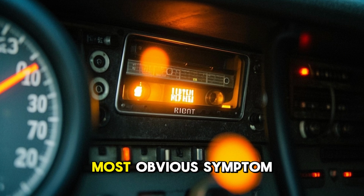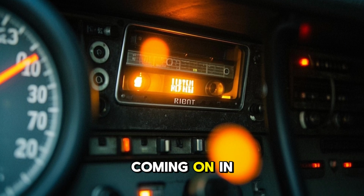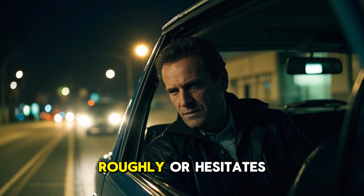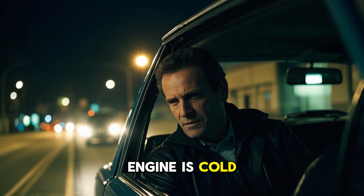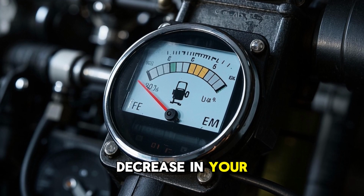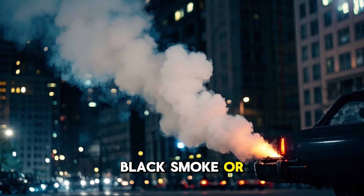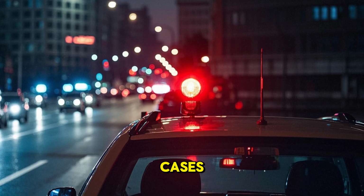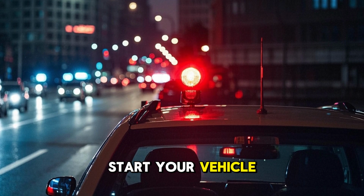Now, what are some of the symptoms that you might see if your vehicle has a P0130 code? Of course, the most obvious symptom is the check engine light, or CEL, coming on in your vehicle's dashboard. You might also notice that your vehicle idles roughly or hesitates when accelerating, especially when the engine is cold. And you may also see a decrease in your vehicle's fuel efficiency. In addition, you might notice black smoke or a sulfur smell coming from your vehicle's exhaust. And in some cases, you might experience occasional stalling or misfires when you start your vehicle.